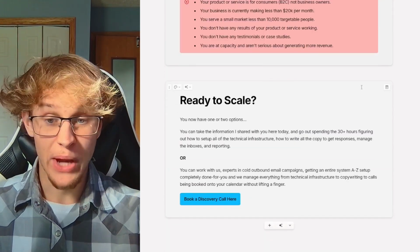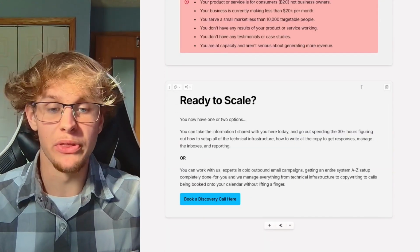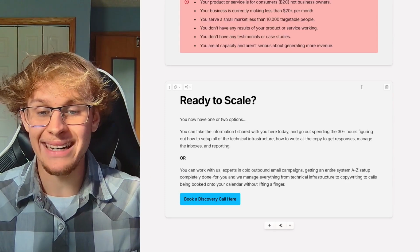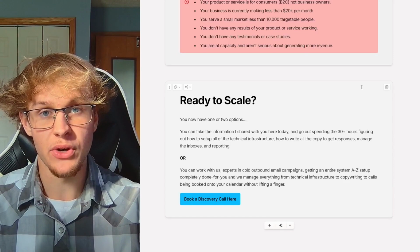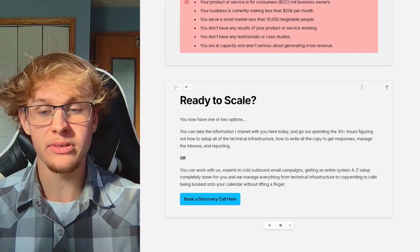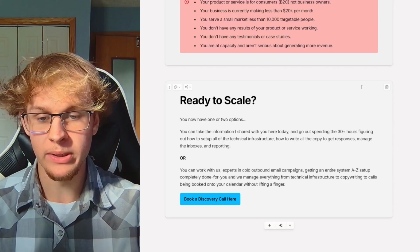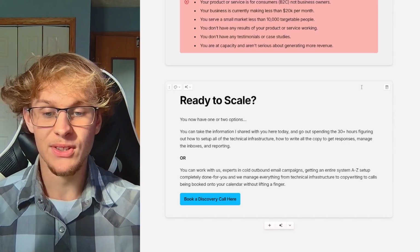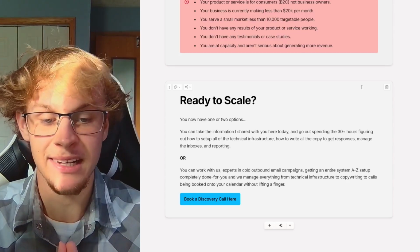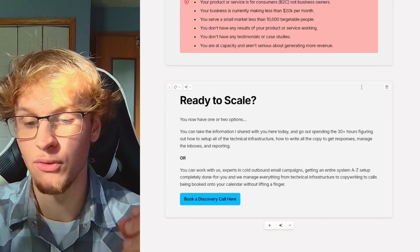Now, you have one of two options. You can take this information I shared with you today and go spend the 30-plus hours figuring out how to set up all the technical infrastructure, how to write all the email copy to get responses, manage the inbox all yourself, and gather all the reporting. Or you can work with us, experts in cold email outbound campaigns, getting an entire system A through Z set up, completely done for you.